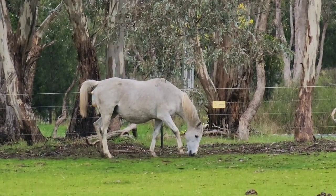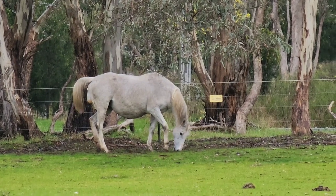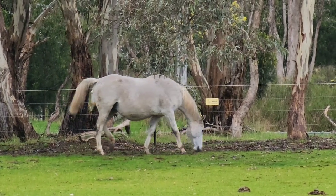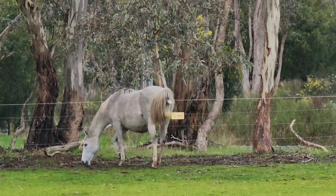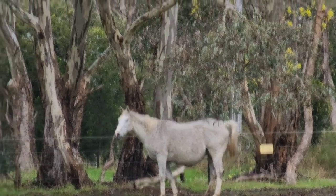And a couple of the other horses were racing around, which Luna doesn't really enjoy. No mum does, really, when we're birthing. We like nice and quiet and still, so I stayed back and just watched in case we need to intervene. Enjoy watching this process of a mum giving birth.